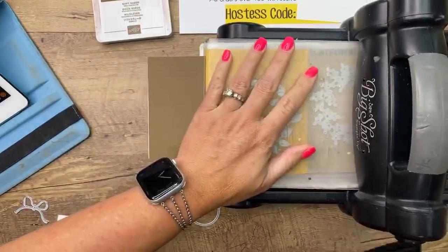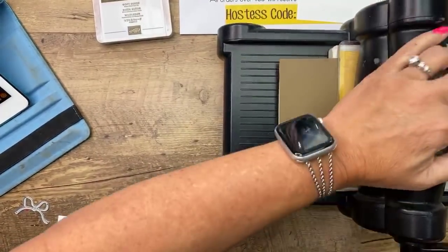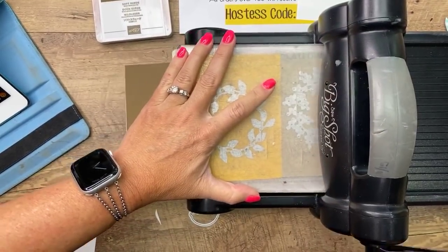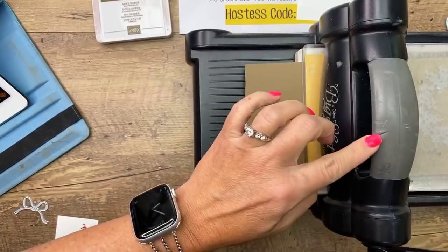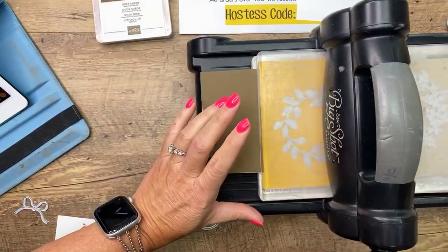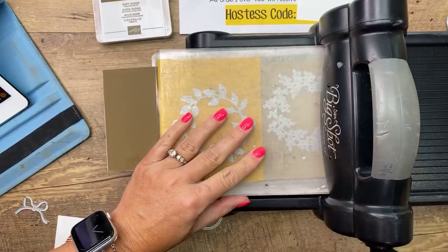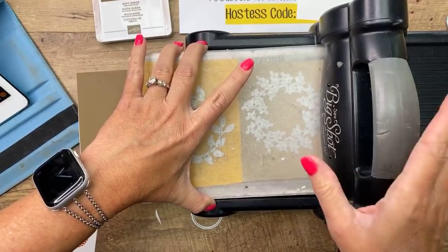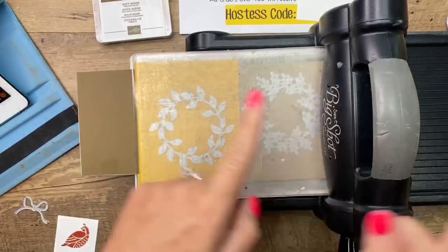Demonstrators are going to be able to pre-order the new die cut and emboss machine in August, and customers are going to be able to order it in September. So if you're like me and your Big Shot or die cut machine, whatever you have, is a mess, just hold on. It's coming. And they say it is amazing. I can't wait.